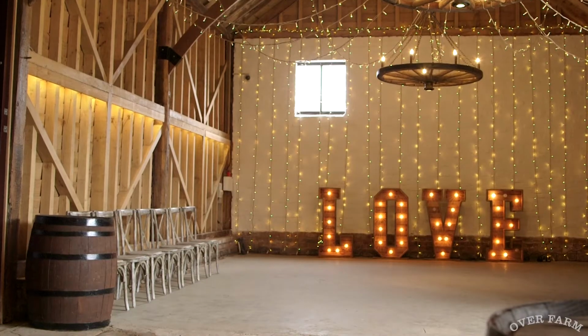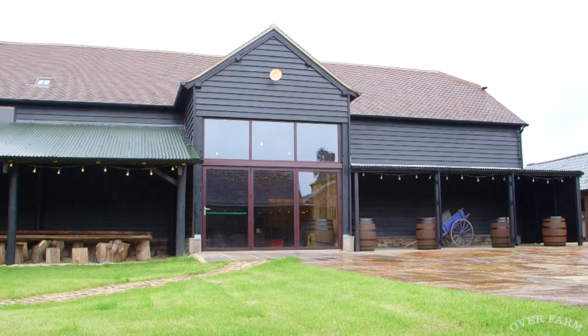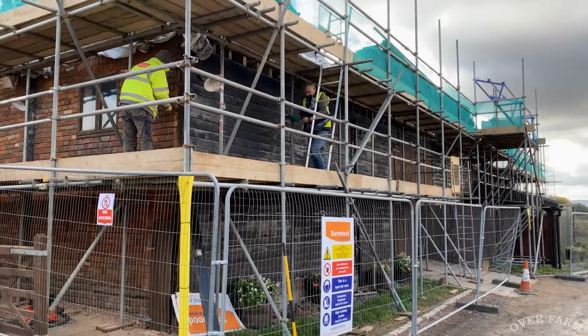Here we are at the end of the long lockdown, and thank goodness we can welcome our guests back to Overbarn for parties and weddings at the end of June. We've so missed the party atmosphere in the barn, but we're finally coming back. We've not been idle during the lockdown. We've had a long period of renovations.